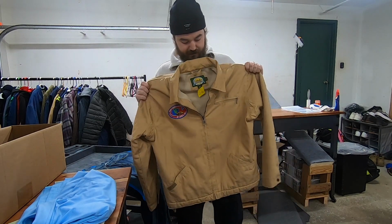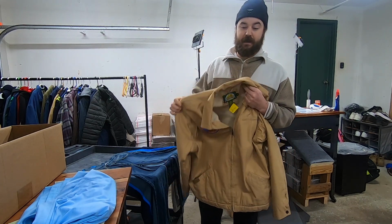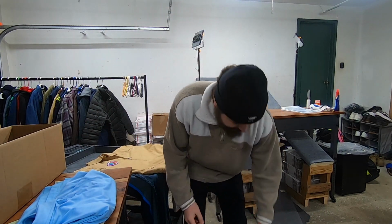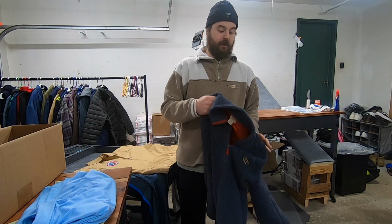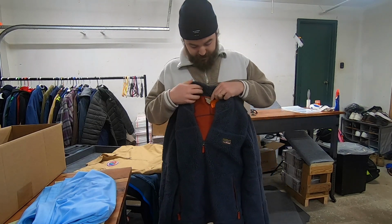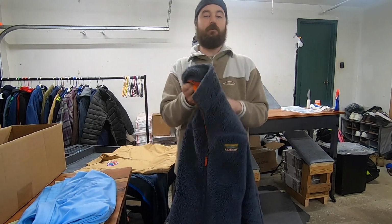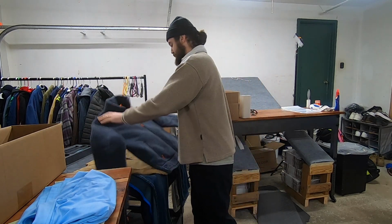First thing I got was this Cabela's hunting canvas jacket. It's got the Sherpa lining. I didn't even bother looking this up. It's a great time of year to be selling those thick jackets. Same thing here, this LL Bean deep pile Sherpa. On LL Bean there is a 6-digit code on the modern stuff. You type that code into Google, and that'll get you a model name and number, to help you get a little bit more for these items.